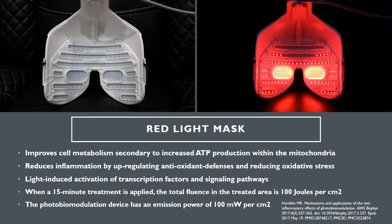And so these last things are kind of just for the science and the physics of it, just in case anybody wanted to know what I actually looked up. When you get a 15-minute treatment, this whole vocabulary of light energy talk, illuminance and fluence and all that kind of stuff, it's a bunch of vision science. We all took it, but for me, it was 40 years ago. So the total fluence in the treated area is 100 joules per centimeter square. You see the emission powers. I just put that in there to be technical to prove that, hey, this is real stuff.